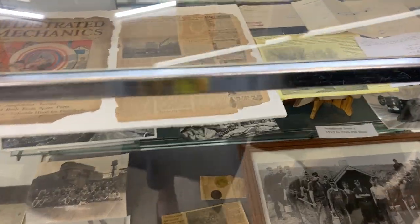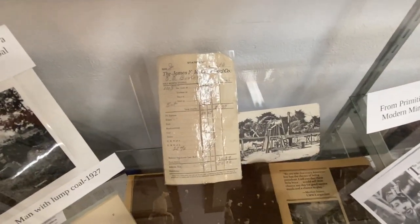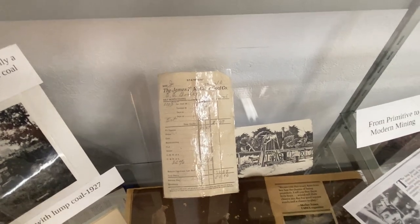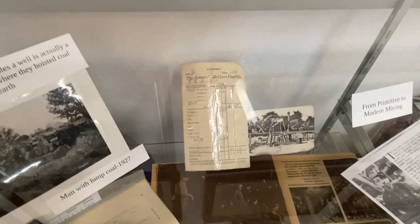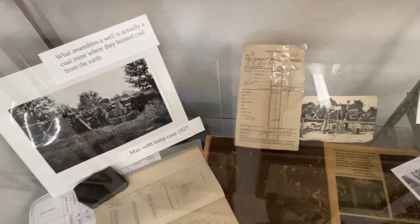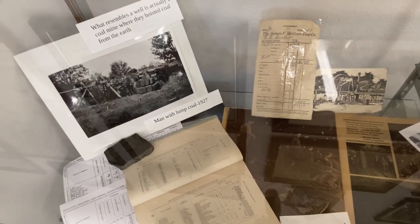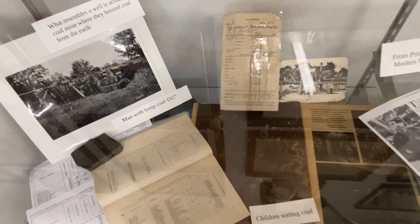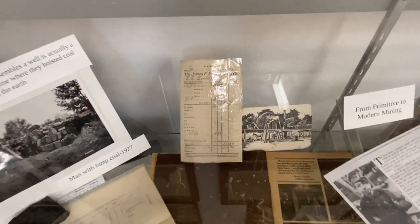Some pretty cool history. This is their timesheets. This gentleman worked 110 hours at $69. Per yard is $8. His total credits were 81. After the pit expense and the percentages at the very bottom, he made $50.90. That's crazy.